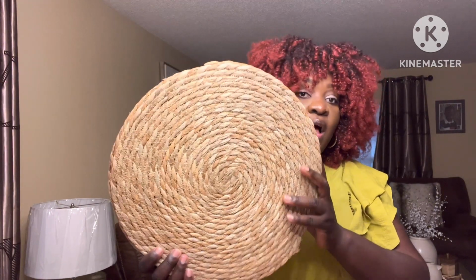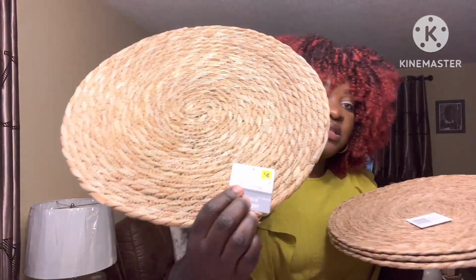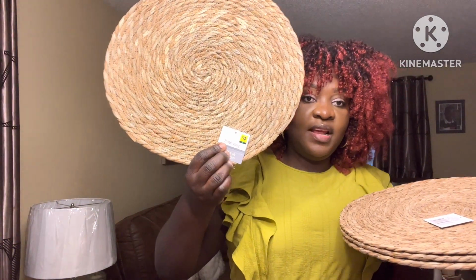And no, these were Dollar General, guys. These were from Dollar General, and they were $4 originally, but I paid $2 each.